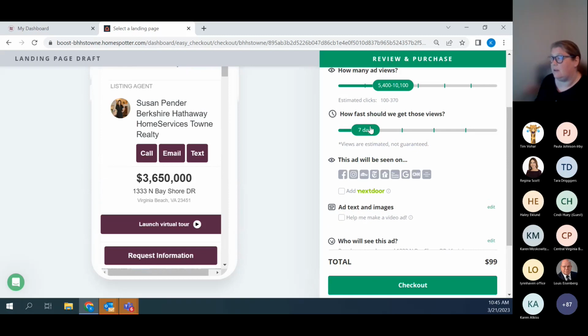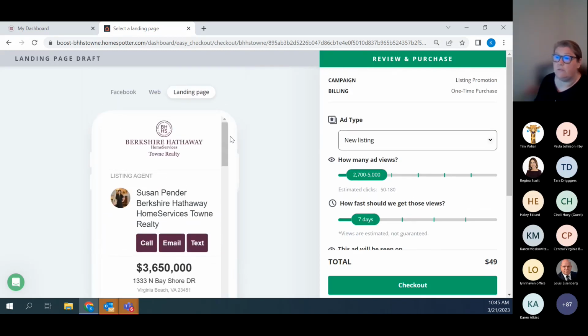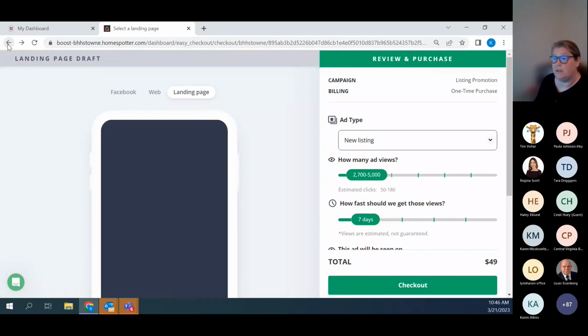So it does have a nice budget on it. You can lower it to meet your expectations and needs. So if you wanted to do something more in the 49 range, you still have a great number of views. And again, for 7 days, and you can certainly change your pricing around on here. All right, so that is for listing pages or for listing promotions.